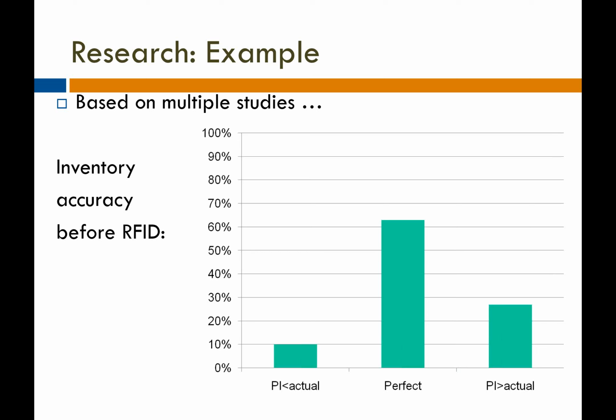You know, sometimes you'll go to a store and you don't see something on the shelf, and you'll ask the store if they have it in the back room. They say, well, the system says we do, and they go back around and look around. Well, we can't find it. That's an example of that inventory inaccuracy.